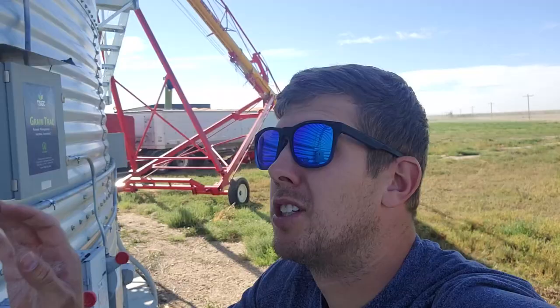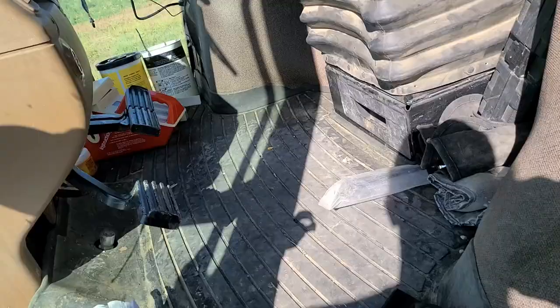So the semi is now officially full and the grain cart still has some corn in it. So I'm going to get things going, start emptying out everything, and then back to it. So start the spinner up top. I'll start the tractor. Get this bad boy going.